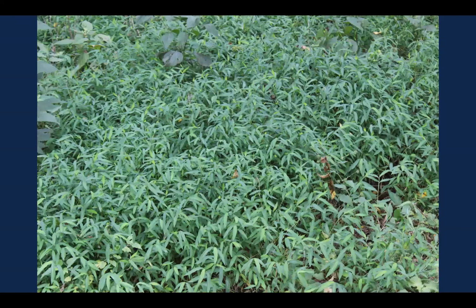Here's just another shot of that showing an overall infestation. You can see the leaf shape here, kind of how the leaves droop down a little bit, and even see the whitish midribs on them.